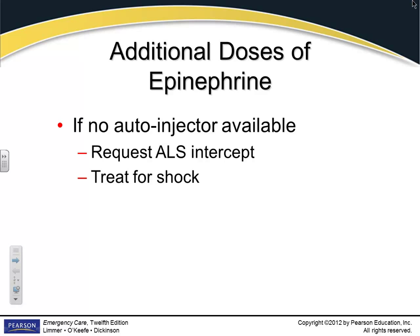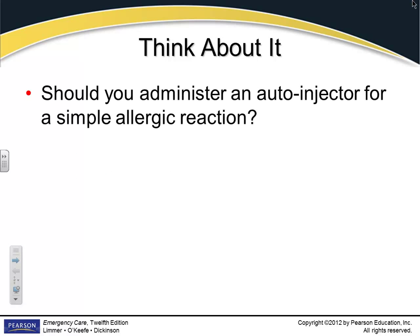Okay. If they don't have any EpiPens, then you need to call ALS backup ASAP, and you will treat them for shock. How do we treat them for shock? Oxygen, keep them warm. You may end up elevating their legs, but position them certainly. Should you administer an auto-injector for a simple allergic reaction? That would be no.